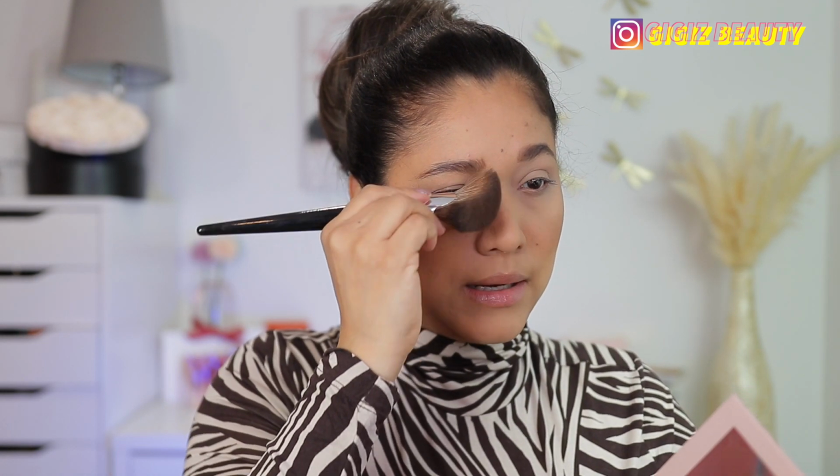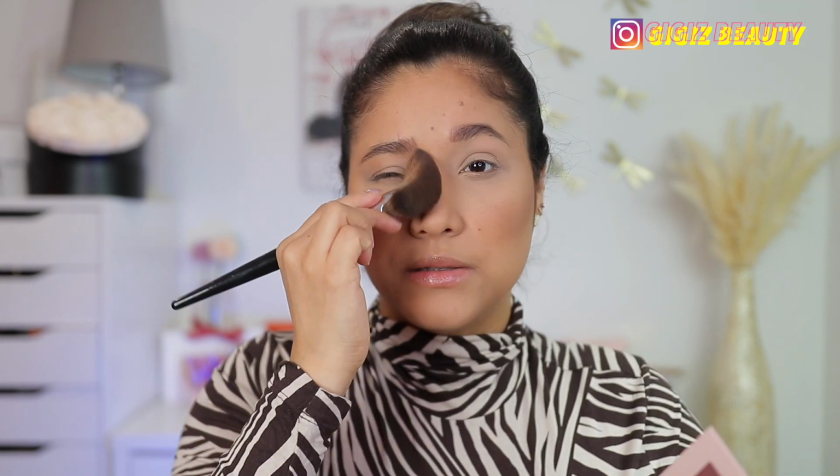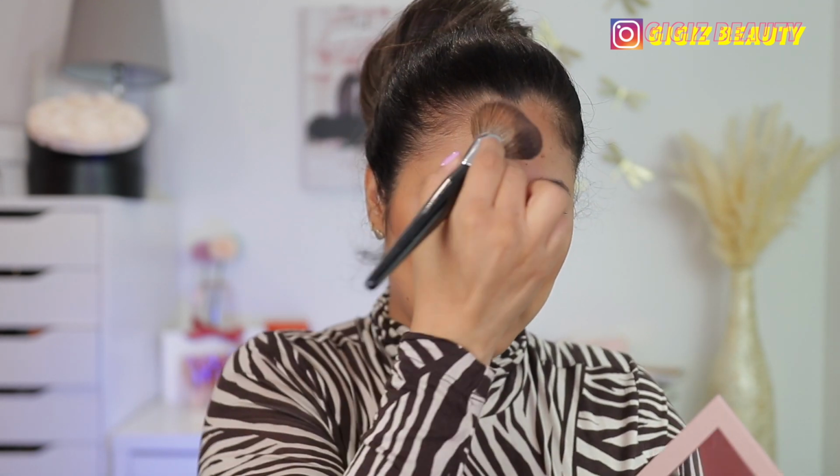And I am mixing the two shades together. One shade is a little bit more bronzy and the other one is more contoury. But wow, this was beautiful. It blended into the skin. Look at that. If you wanted to contour your nose, this is not the best brush to do that. It's too big, but I'm just trying to be practical here.